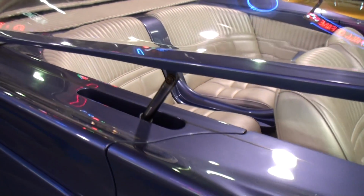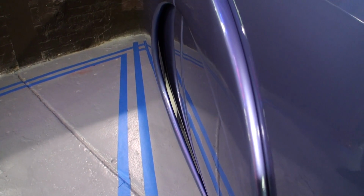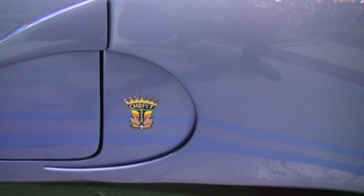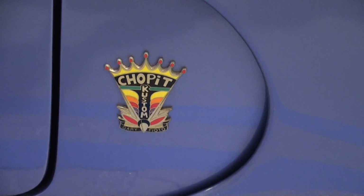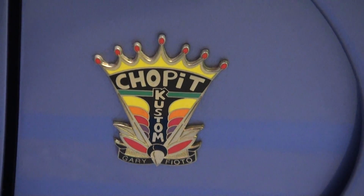It's on this hinge. And take a look at the curvature here and the venting along the side. You can get a better angle that way. That's a custom piece there. Here's the Gary Fioto Chopit custom logo, showing that it's his car.